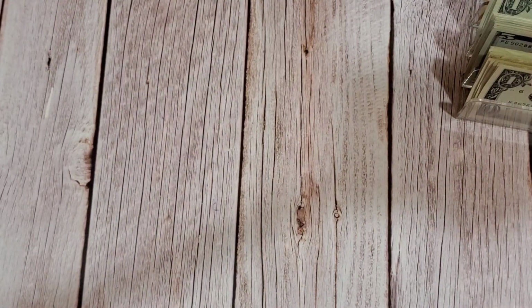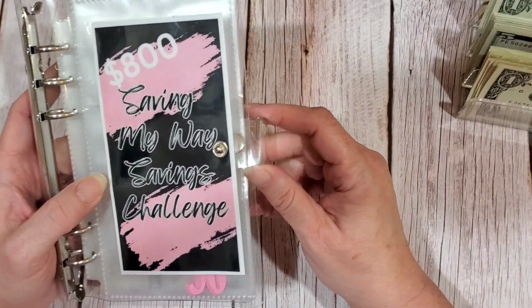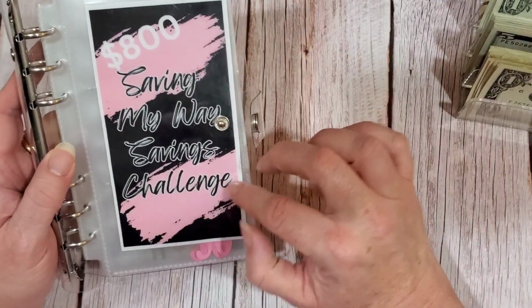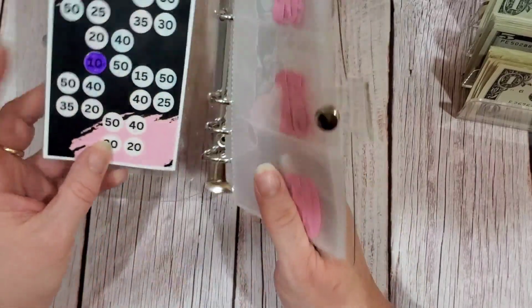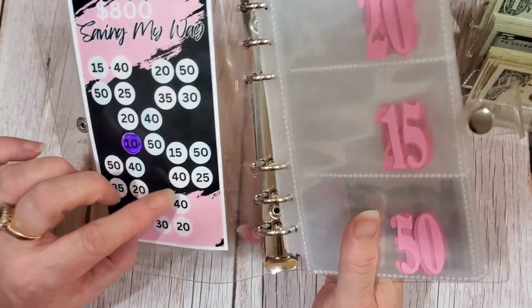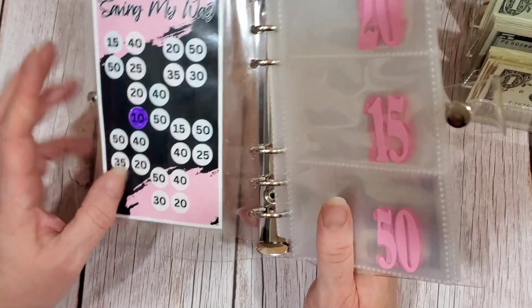Okay, now I want to do a little bit in, this is He Budgets, He Creates. It's He Budgets on YouTube, and he created a Saving My Way, Saving Challenge. I chose the amount I wanted, the coloring. I chose the pattern of the numbers, and I chose what denominations I wanted. I wanted from $10 up to 50. So, and all of this equals 800.